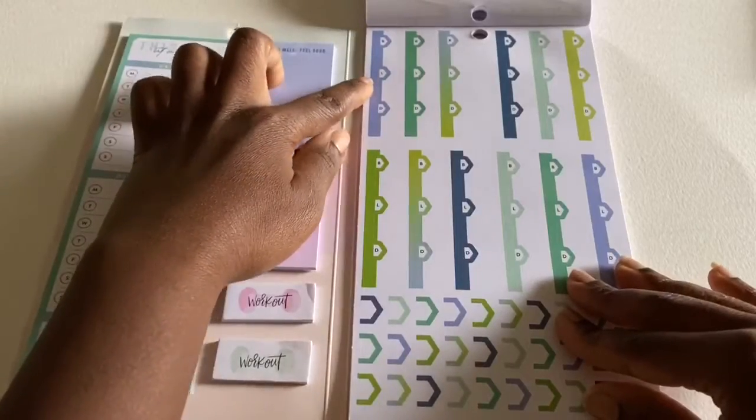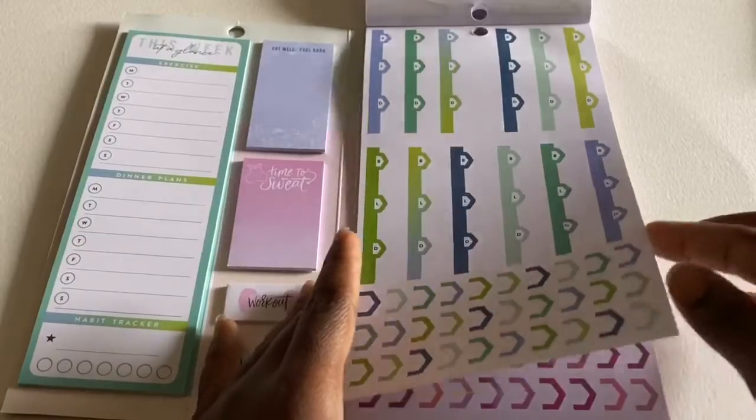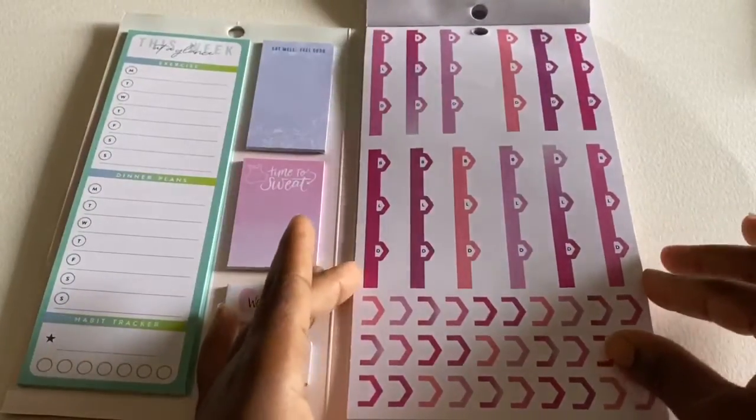So right here, we have our meals for breakfast, lunch, and dinner, what you ate, because exercise has a lot to do with what you're eating. That's how you get the best results.